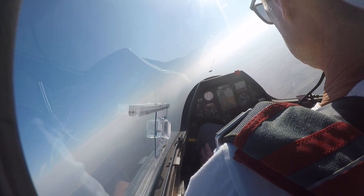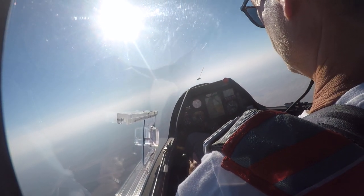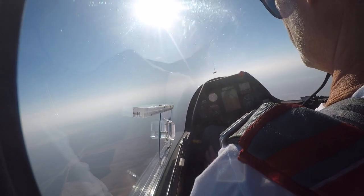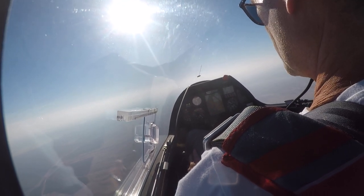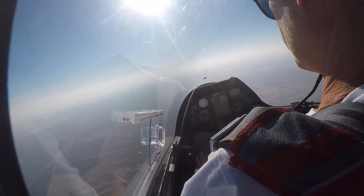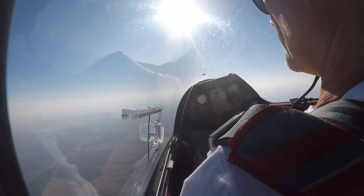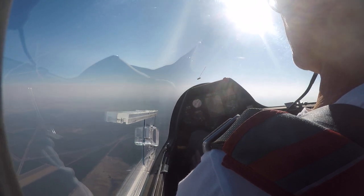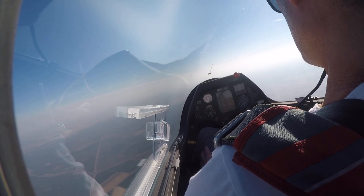So we're going to stop the turn, but you've got to stop the stop of the turn. And it's right here. I mean, you don't have to move the stick that far to get adverse yaw. So just remember, move those feet with the stick. Okay, your controls. That's good.